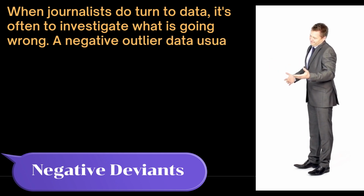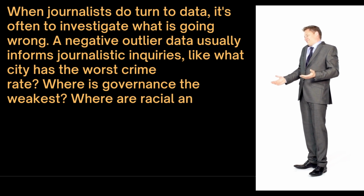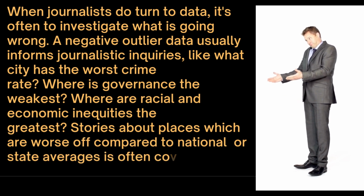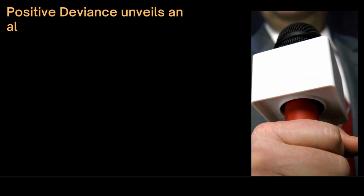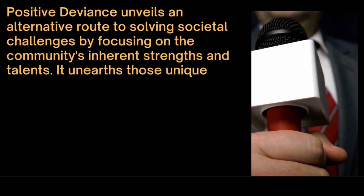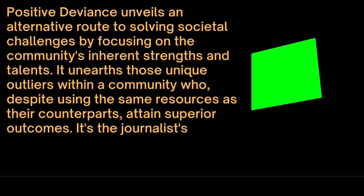Negative outlier data usually informs journalistic inquiries like what city has the worst crime rate, where is governance the weakest, where are racial and economic inequities the greatest. Stories about places which are worse off compared to national or state averages are often covered in great detail. Positive deviance unveils an alternative route to solving societal challenges by focusing on the community's inherent strengths and talents. It unearths those unique outliers within a community who, despite using the same resources as their counterparts, attain superior outcomes.